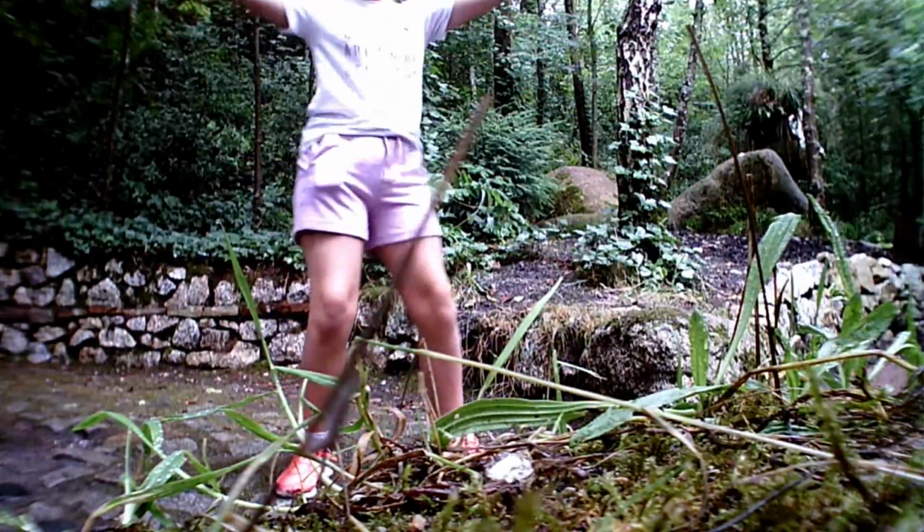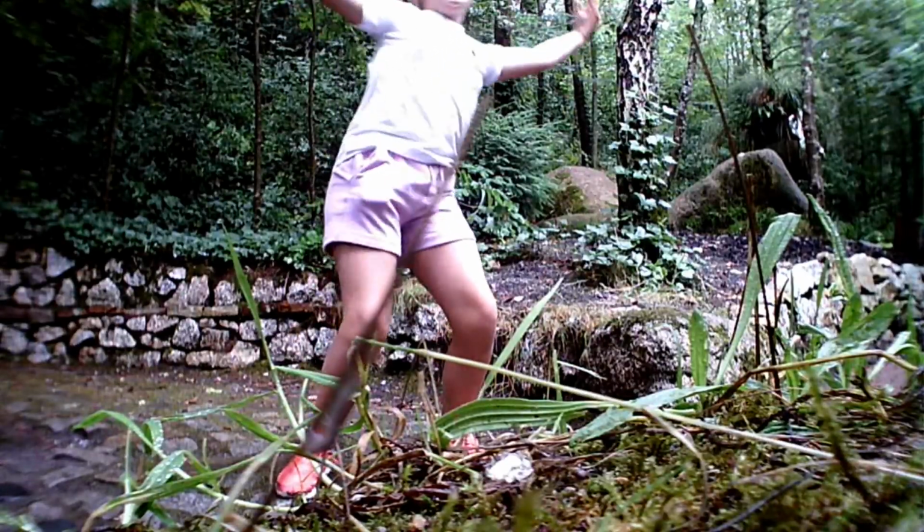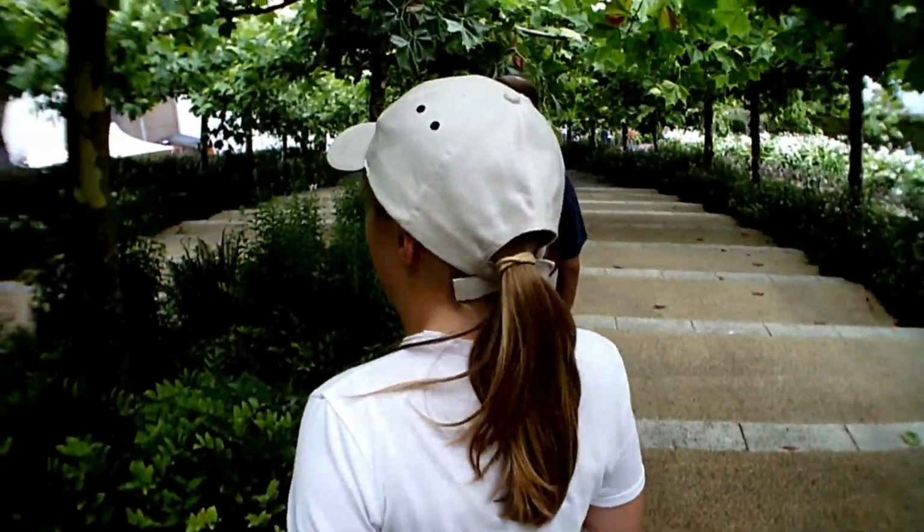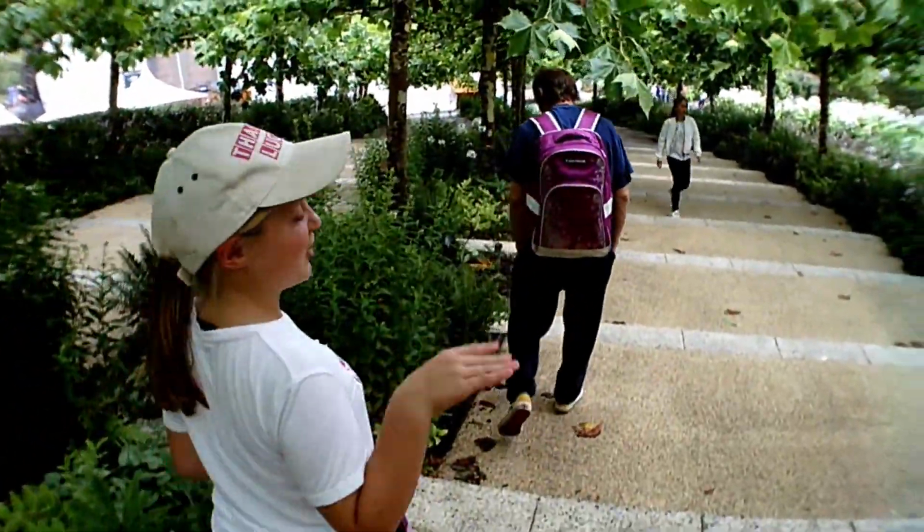Doing a dance. My dance. Mum. Mum. Probably the height of the castle. It is actually really nice. You'd get married here, but you would want to get married at that place.